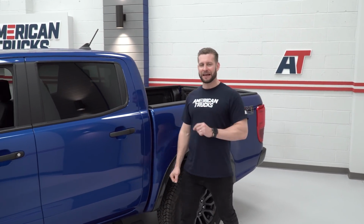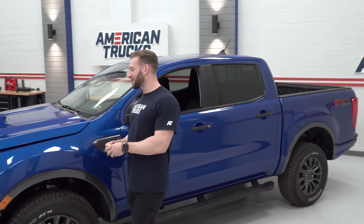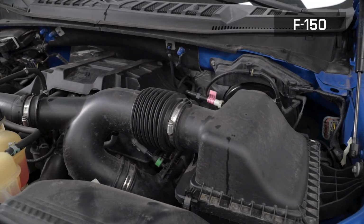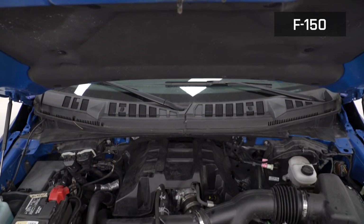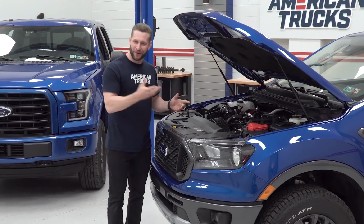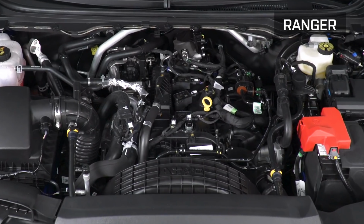But enough about that, let's head up front, talk about another glaring difference between these two trucks, and my favorite part, engines. Now the F-150, you are getting a menu of powertrain options, whereas the 2019 Ranger, you're getting one. I know, insert sad trombone.